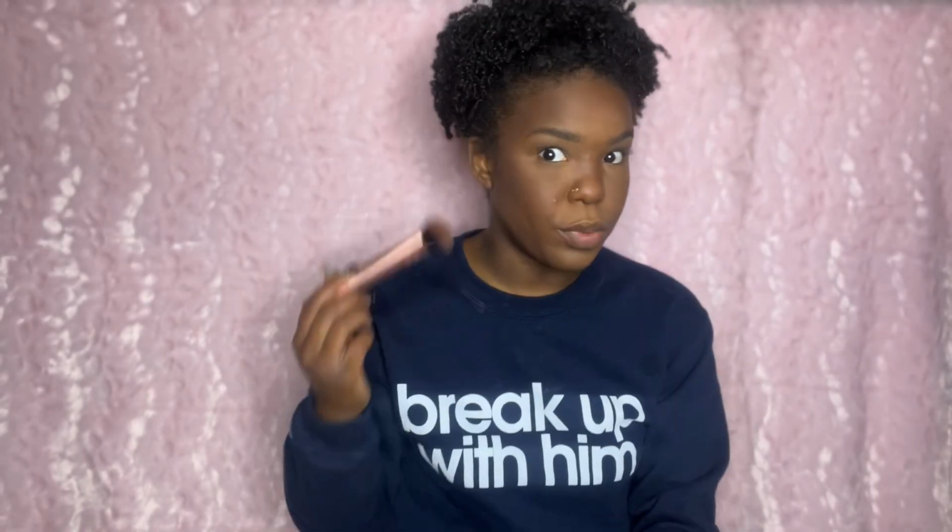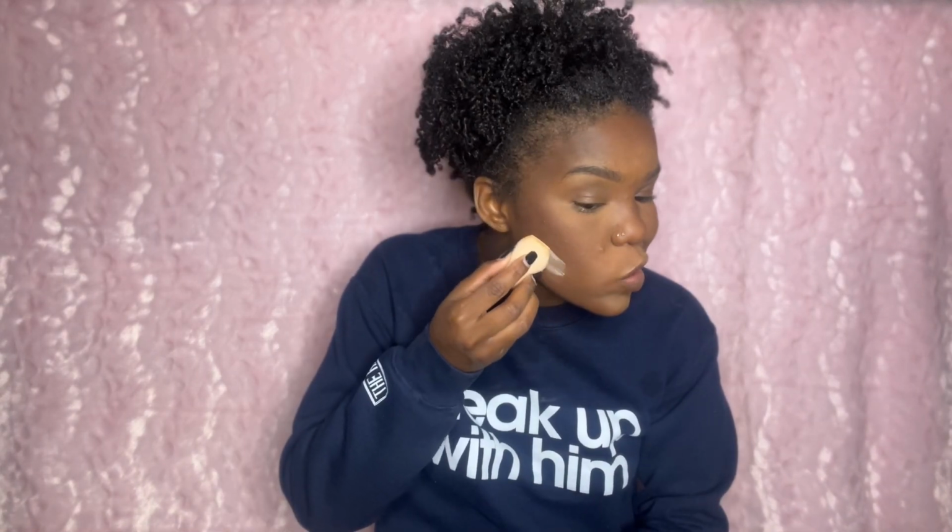I don't hate that little part as much anymore. And I love to carve out my little contour. Now this little sponge is gonna be perfect for that. And then quickly dust that away because that's not the normal color I use. But I'm trying to keep it as high end as possible.